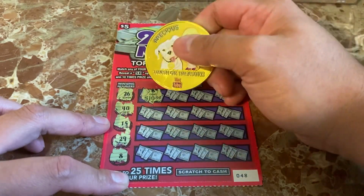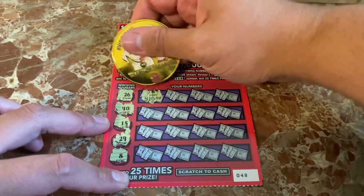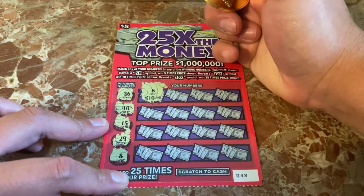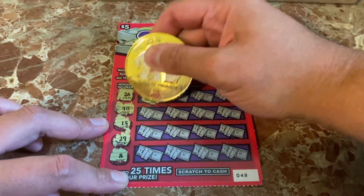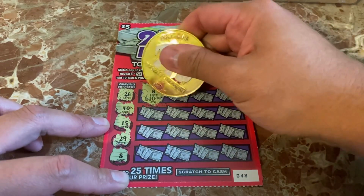Oh, wait a minute. Where are my numbers? I don't do scratch-offs often, so. I think maybe they're up here. Oh, there we go. 8. Whoa! A winner right off the bat. $10. Okay. Perfect. And that's a profit because it was $5. All right. What's the next number?